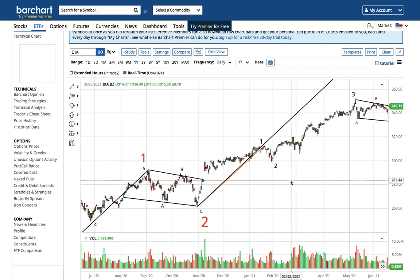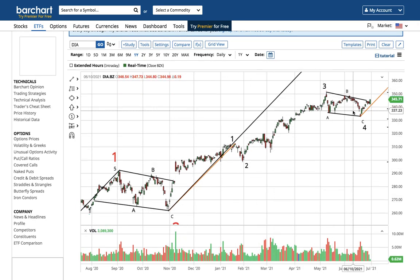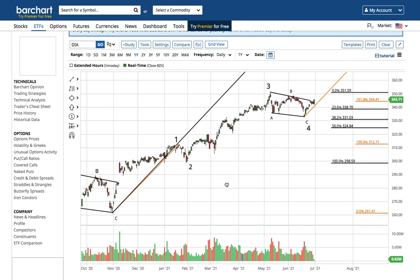The path on the smaller degree are these black numbers, right? How are we going to get there? We know we're going to 372. We want to figure out how we are going to get there. So on the Dow Jones ETF DIA, the path is very clear. We have a wave 1 and a wave 2.